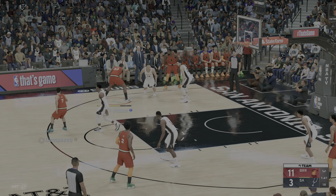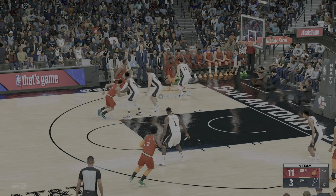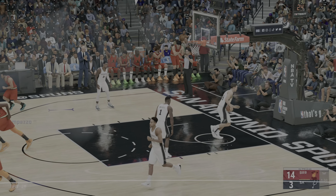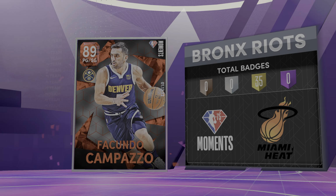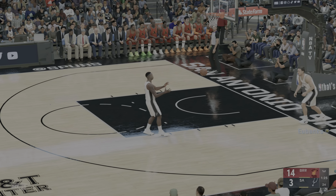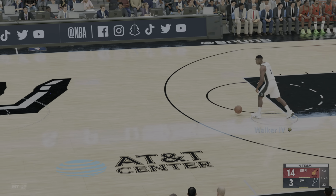Campazzo, the pass to Abdul-Jabbar. It's Durant on the wing. He's defended by McDermott. Campazzo. That's in, coming off the assist from KD. Displaying intensity right off the opening tip, especially on the offensive end. Yeah, they've been very aggressive, and they've taken early control of this game. San Antonio trails by 11.